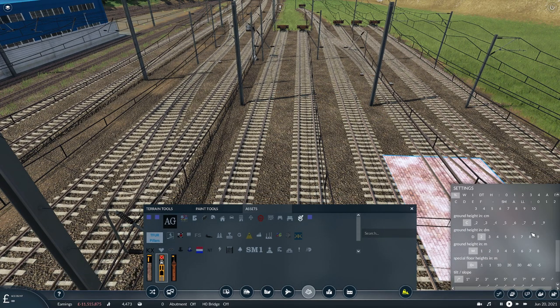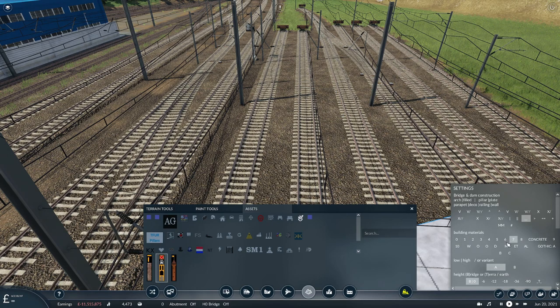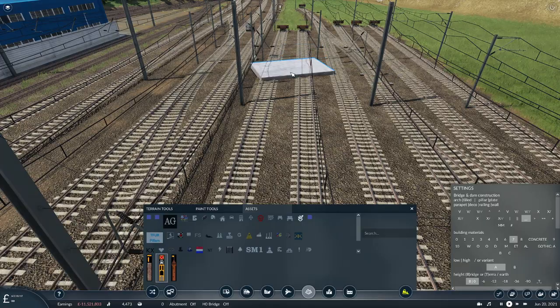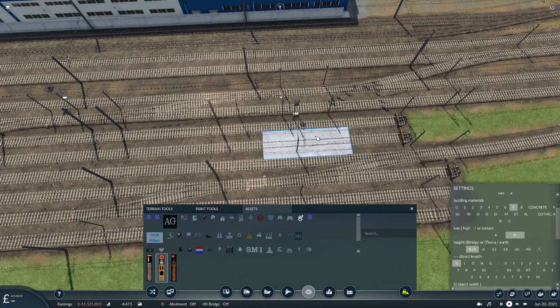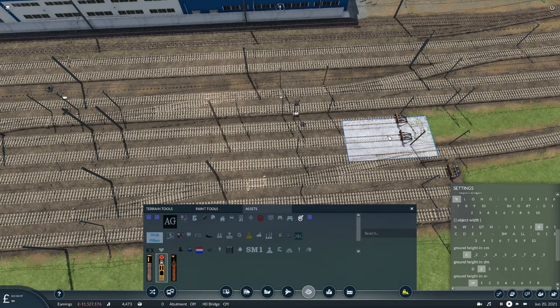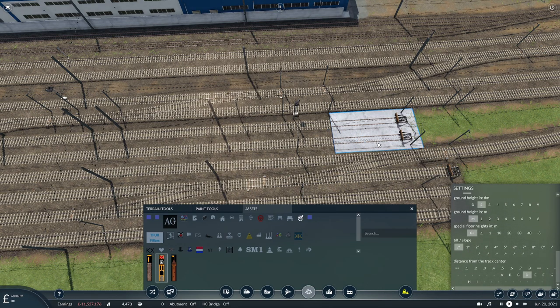And then we could get the concrete. 7? Yes. I think that's the darker one. Yeah, I like the 7. And then we can put this all along here. We can make it quite long as well, couldn't we? What does that do? That's perfect. Yeah, we'll have something like that. We'll get the width to be 2 tracks so we can do it a little easier. And we'll adjust the distance from track center so that it sits perfect there. And that's it, isn't it?